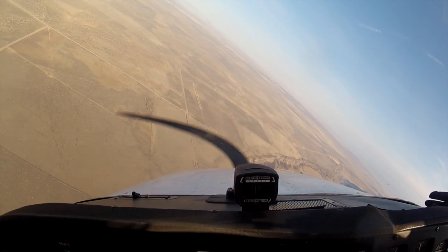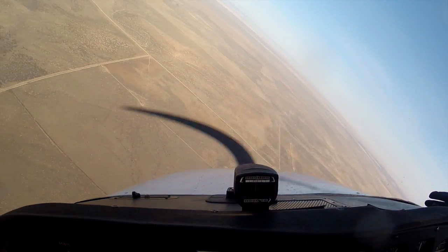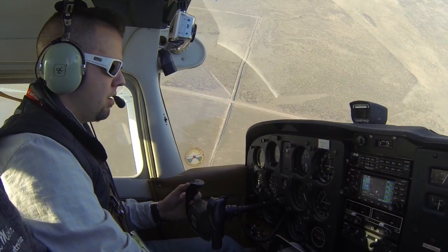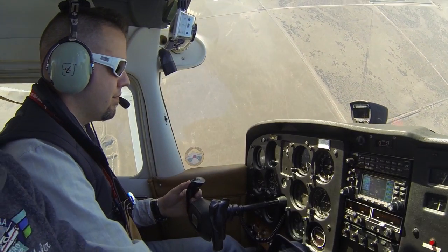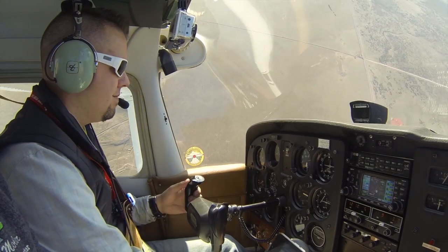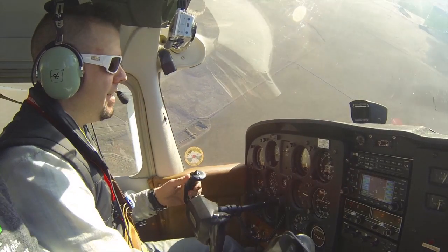Skywest 4509, report airport in sight, 12 o'clock, 20 miles. How about we shut the fuel off? Fuel off. Mixture off. Skywest 4509, visual approach, runway 28. Okay, alright, fire's out.